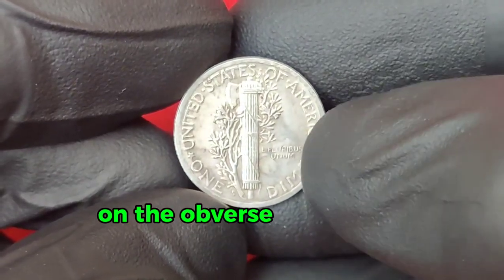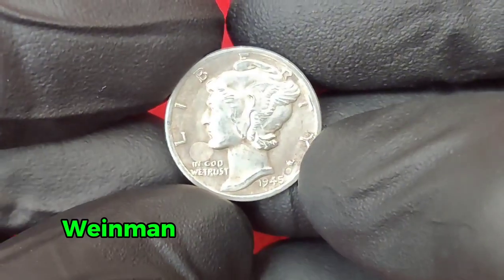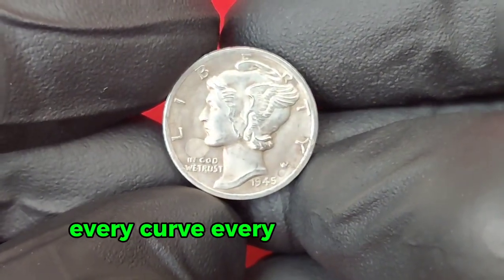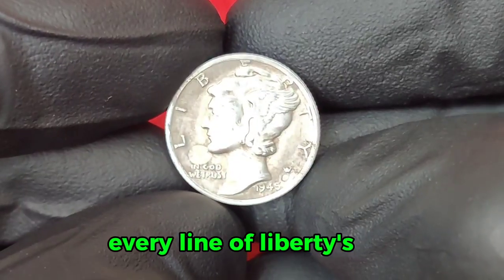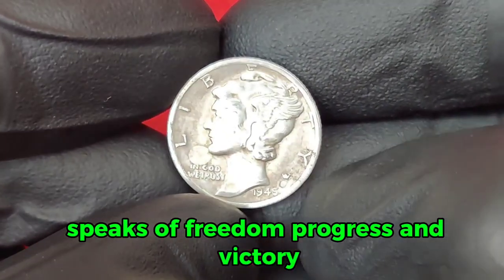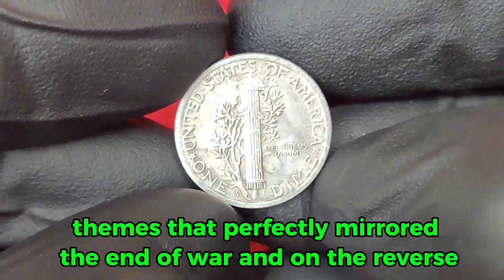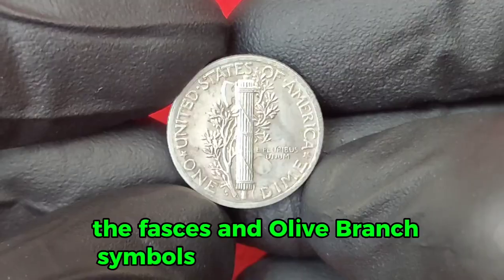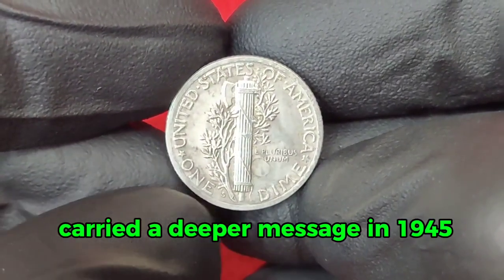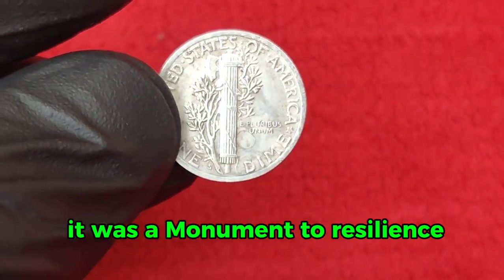On the obverse, the winged Liberty head, designed by Adolph A. Weinman, still shines with poetic precision. Every curve, every feather in the wing, every line of Liberty's face speaks of freedom, progress, and victory, themes that perfectly mirrored the end of war. And on the reverse, the fasces and olive branch, symbols of unity and peace, carried a deeper message in 1945. This wasn't just a dime, it was a monument to resilience.